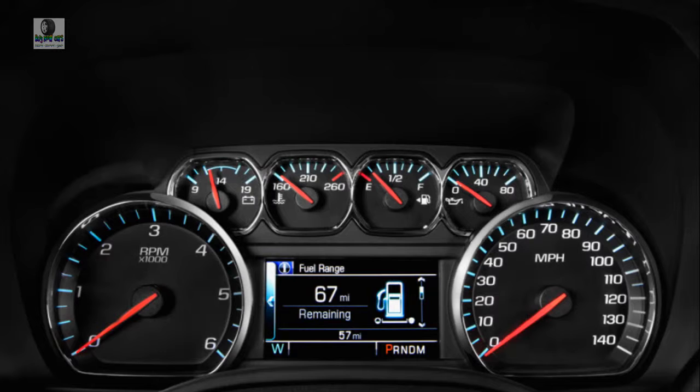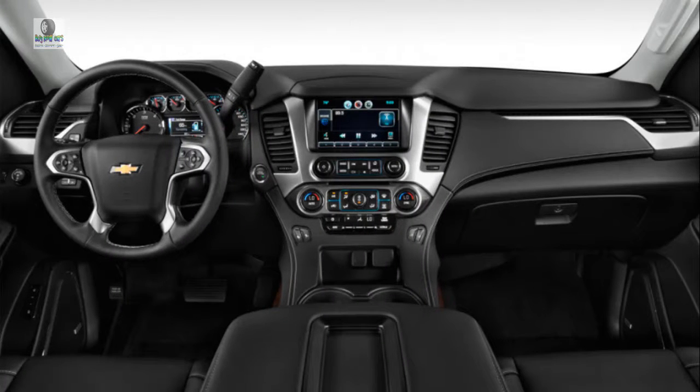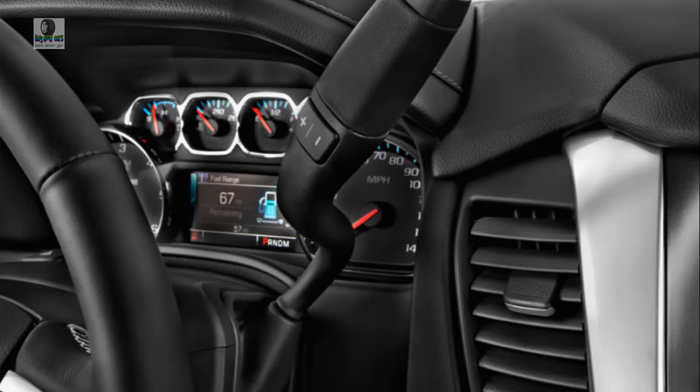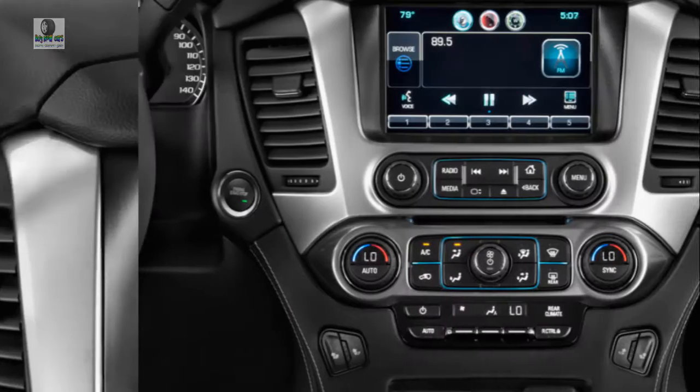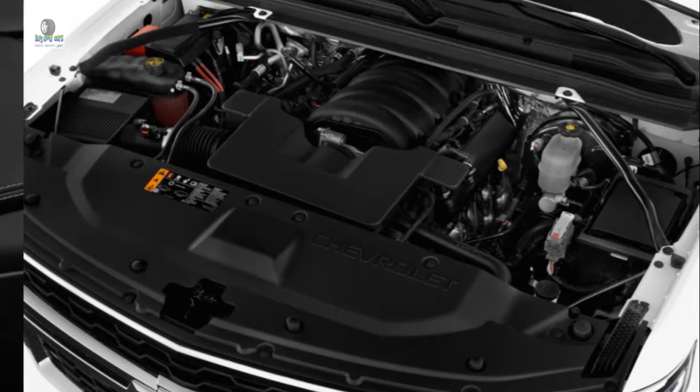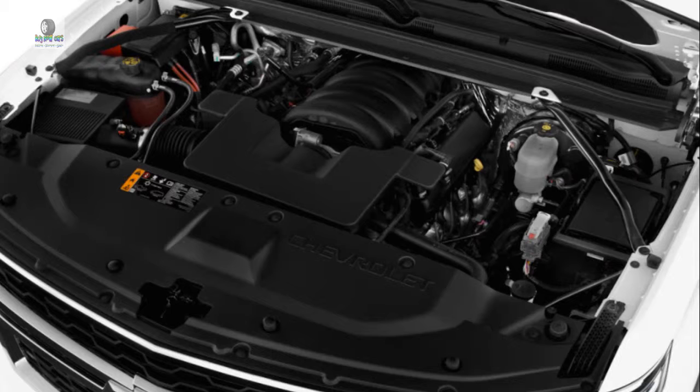When looked from the side, not much will change for the new Suburban. Some suggested the SUV will receive new wheels, but this has yet to be confirmed. In the rear, the only real change is going to be the tail lights, which are definitely going to receive new LED clusters.